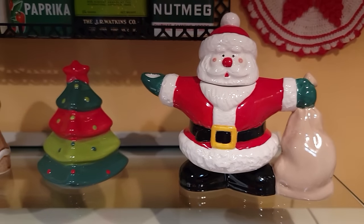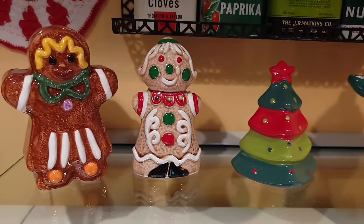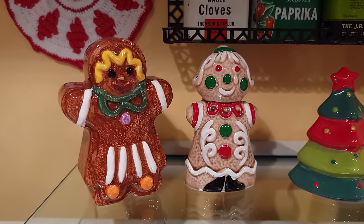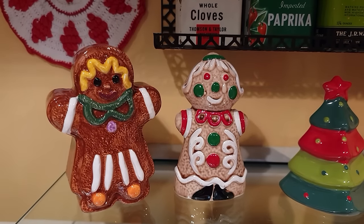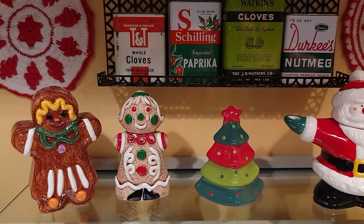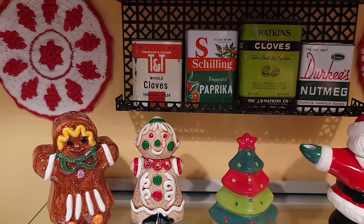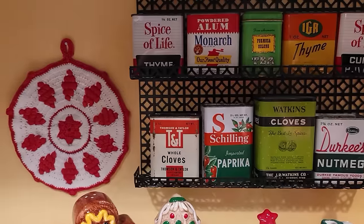So he was thrifted, and that's just a single salt thrifted, a single gingerbread girl, two girls. The one on the left is a newer find. Of course, they're just oddballs, but that's okay. I think they're still fun to pick up. Very inexpensive at a thrift store. I don't have to have the set. Maybe someday I'll find a mate.